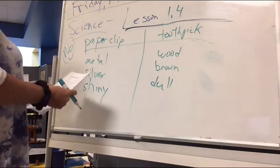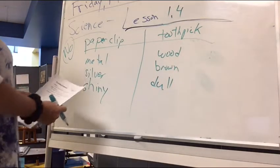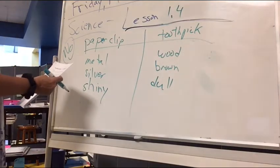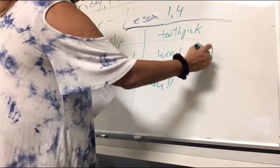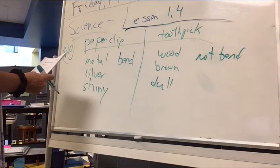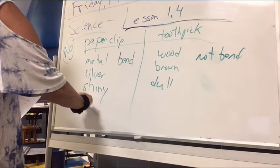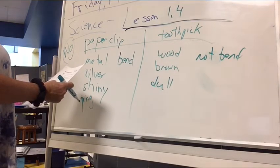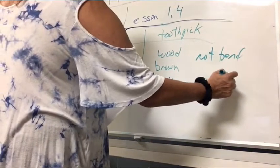So, how do we know? We're going to observe the two things. I just showed you the toothpick and the paper clip. Everyone knows what a paper clip and a toothpick look like. What else is different? A paper clip can bend. A toothpick cannot bend because it will break. A paper clip makes a ping sound when you drop it. When you drop a toothpick, there is no sound.